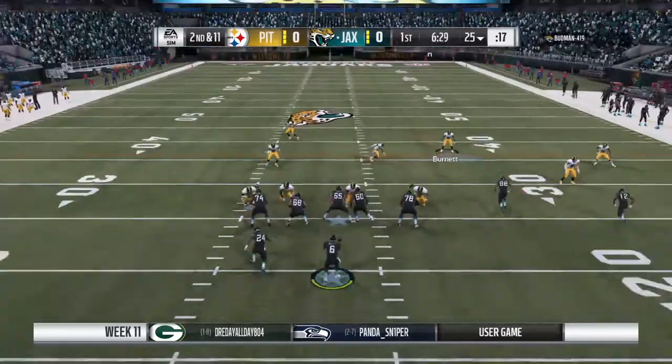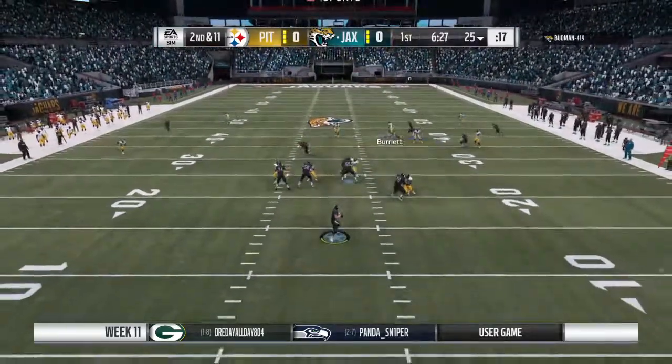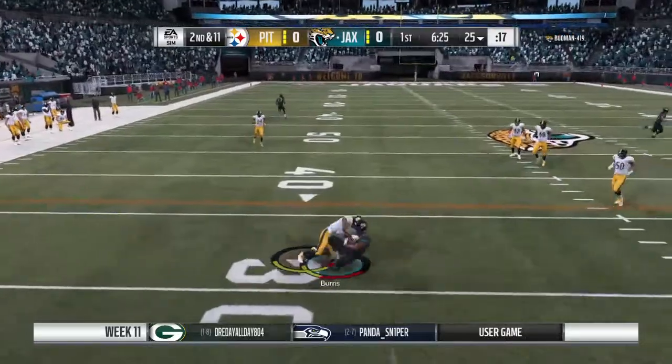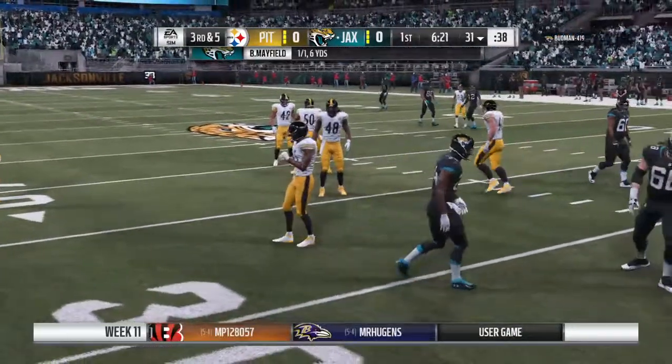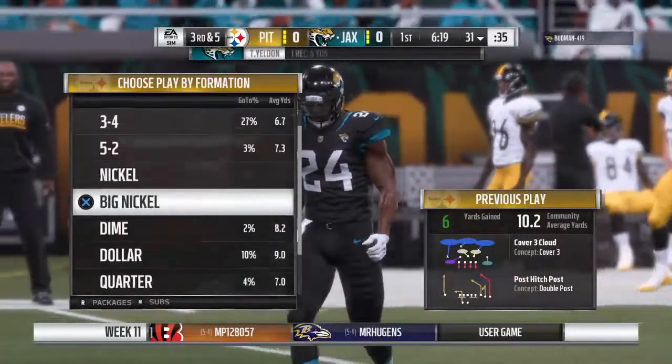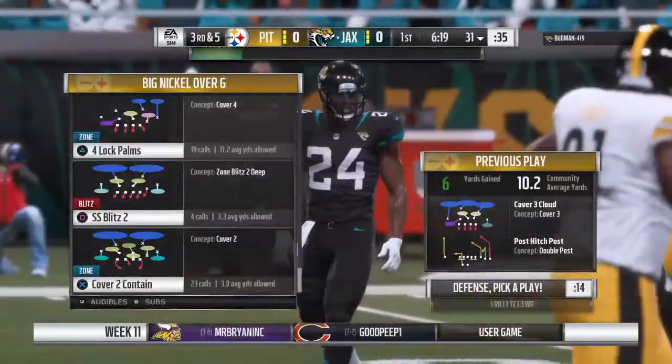Now let's go! Second down, Mayfield. Out of the backfield, it's T.J. Yeldon. And they'll take him down at the 31-yard line. Give him 6 on the play, and that'll make it third down.